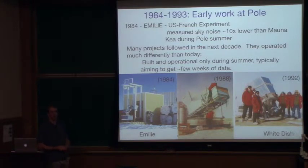Initially, this was a hard slog because people tried to do this only during the summer, which is when people could actually be down there. You could fly down there, try to set up your experiment, take a little bit of data, then dismantle it and fly back. So you didn't have a whole lot of time to do this because the station's only open from November to February. And your travel time is a little bit indeterminate on both the beginning and the end of that period. You only have a couple of months to do this in.